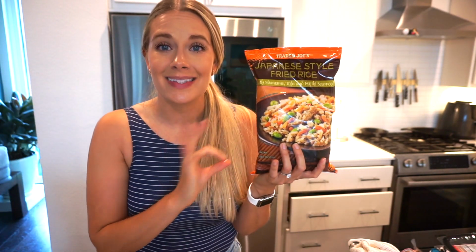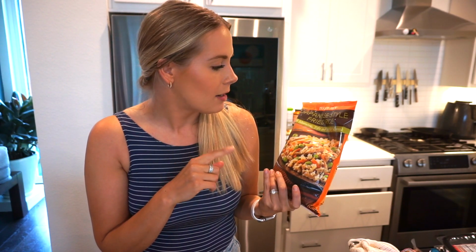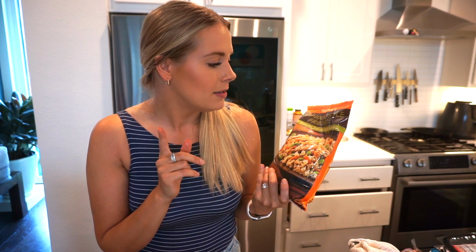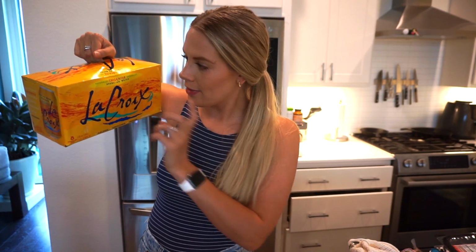And then this used to be a staple for me as well. It's the Japanese styled fried rice with edamame, tofu and hijiki seaweed. So decided to pick that up. And then waffles for Arlo. I like the blueberry ones. And then last but not least, just a thing of LaCroix. The tangerine is my favorite flavor.